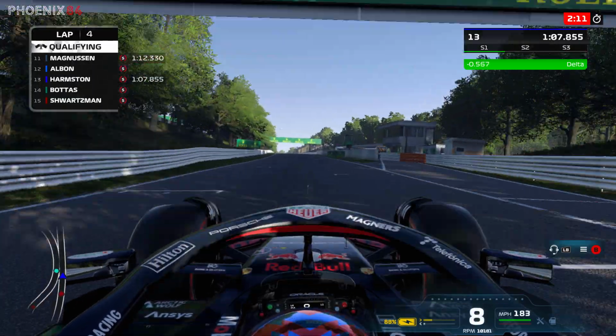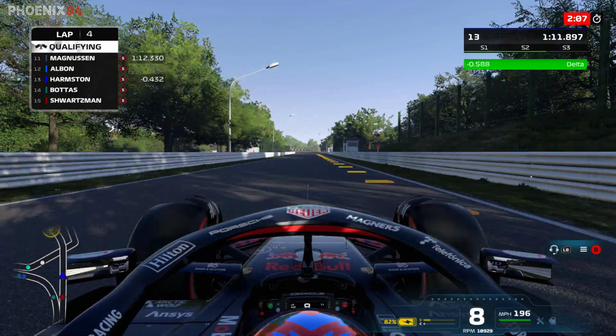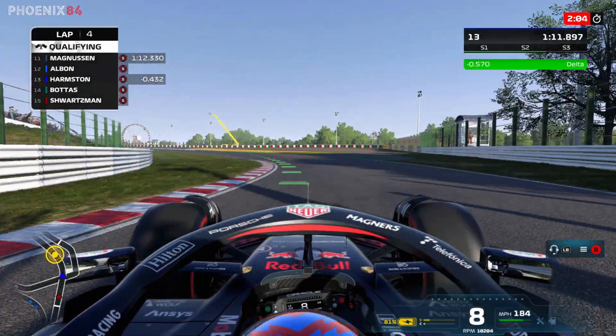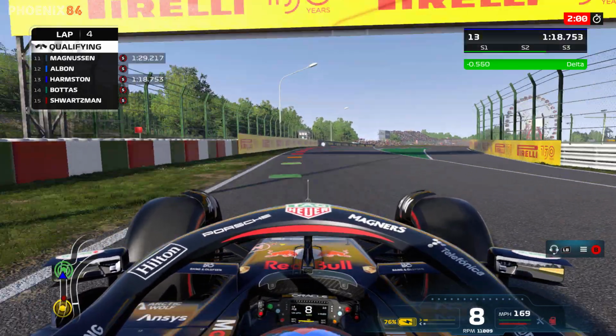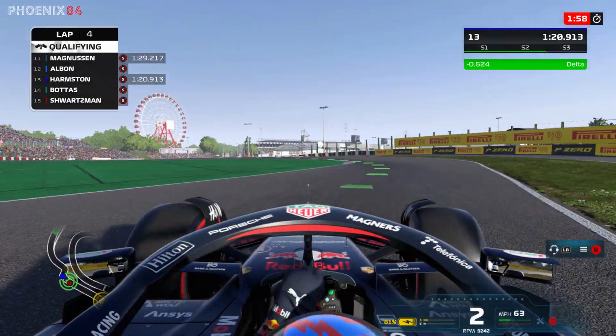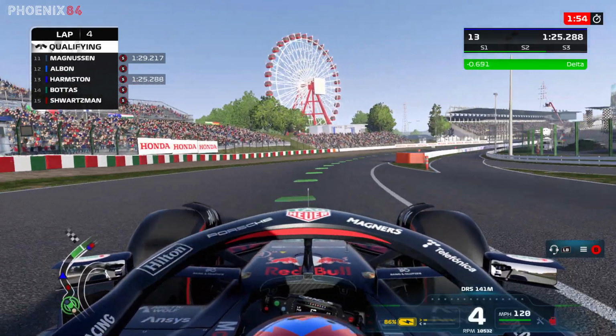We have gained time there, a 5.5 tenth improvement. Let's see what it's time against Magnussen, and it's 0.5 tenth up. So this is going to be somewhere inside the top 10, surely. Final sector then, through these final couple of corners. Try not to take too much curbing, because it can damage your time.